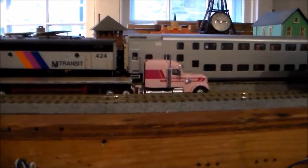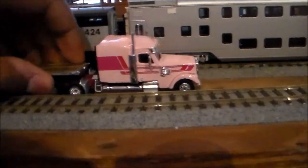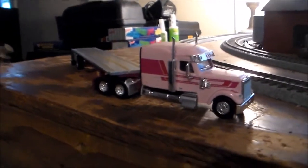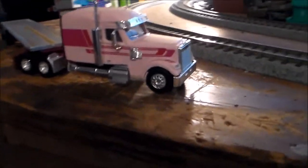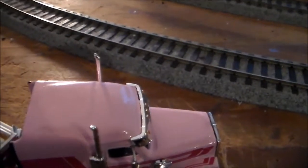And I also picked up this truck. You've probably been looking at it and wondering why it was in the video. I believe this is a Freightliner. And you're probably saying, oh my god, why did you get a pink truck? I do like some pinks. It's a very nice truck. I like it because of the way it looks. I mean, they even simulated the wood deck or the wood plates on the deck.